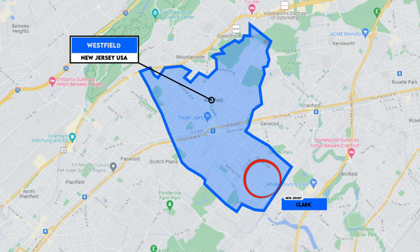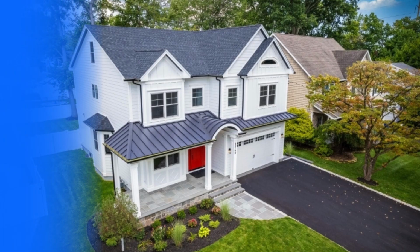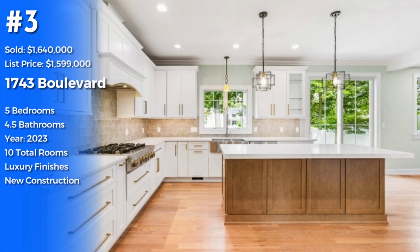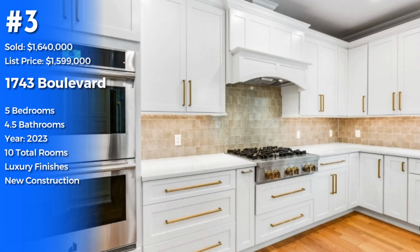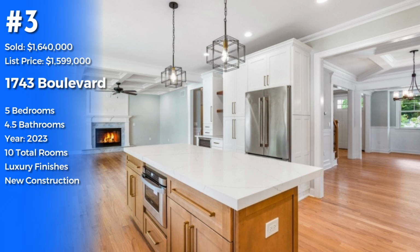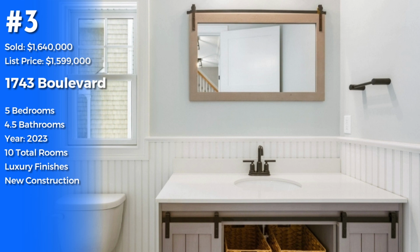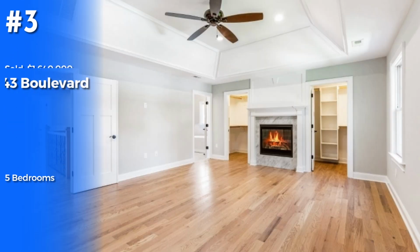All right, guys, so now we're all the way down south from Westfield, bordering Clark area. The house we want to talk about is 1743 Boulevard. That's one of the new construction homes in this Westfield neighborhood, because we're seeing a lot more new construction a little bit more down south. That house has 5 bedrooms, 4.5 bathrooms. It's literally the meaning of luxury living, high-end appliances, 9 feet tall ceilings, and they're going in between the 1.6, 1.7, depending how big you want it.